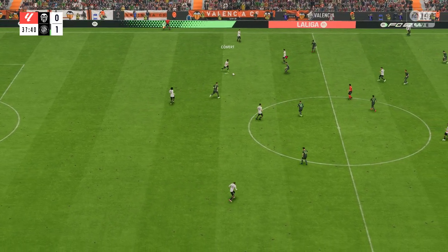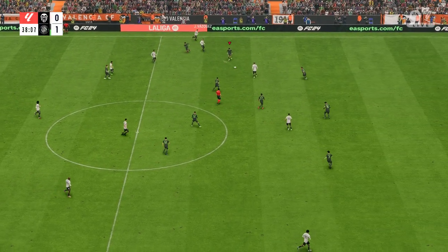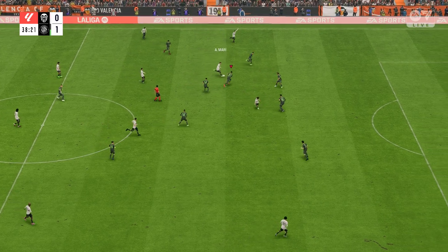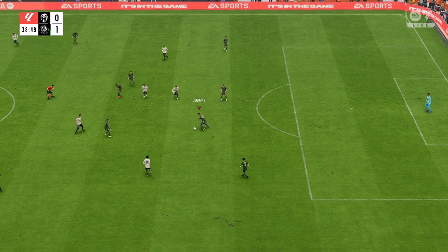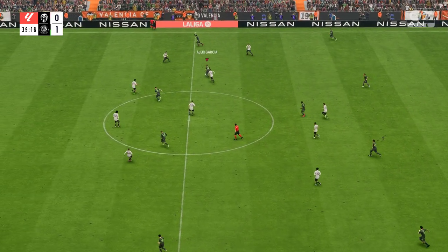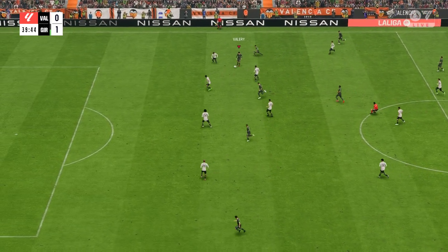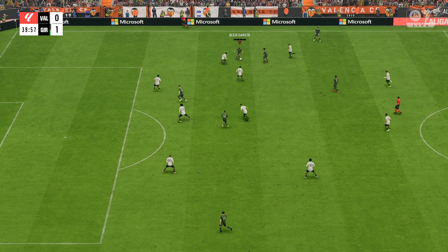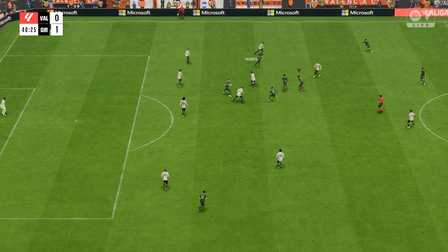Schumert, Guillamon, well, patient passing could be the key to bringing themselves level. Valeri, and now Garcia, Yangel Herrera, on a pass that lacks quality.